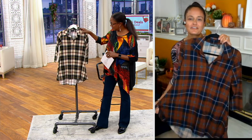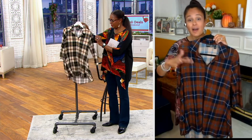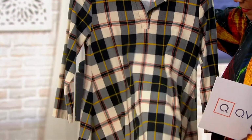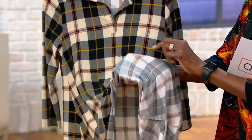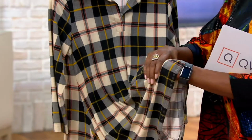So the material also in itself helps it to just drape beautifully over the skin. It is a polyspan blend, but it has this yumminess to it. It's this softness. It feels like your favorite PJs. It feels like something comfy and cozy that you want to kind of just wrap yourself in, but it's in a tunic with a plaid design, which is so fabulous.